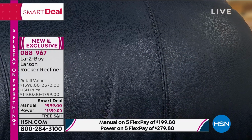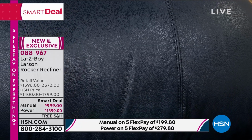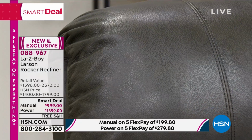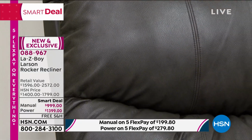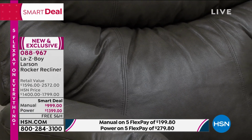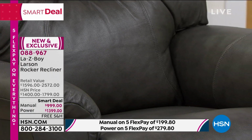So you can either do it on 5 flex payments, or if you wanna finance this on your HSN credit card, then you can have 12 payments. And the 12 payments would be $83.25 for the manual. For the power, $116.58. Look at the quality. That is the real deal. That is leather. This is Lazy Boy. And this is truly, with all of the upgrades that they're including for us and free shipping and handling, delivers it right to your front door.